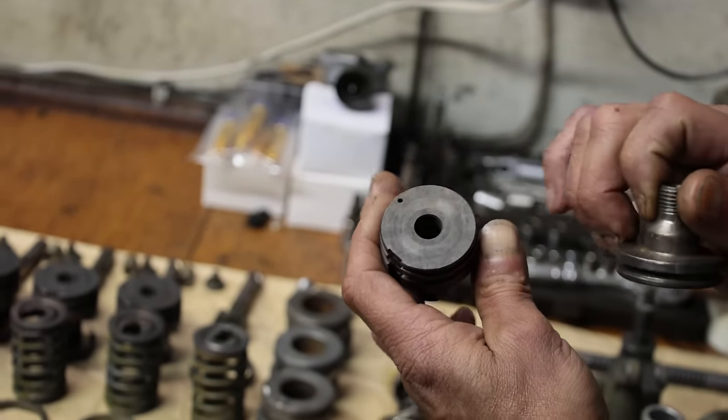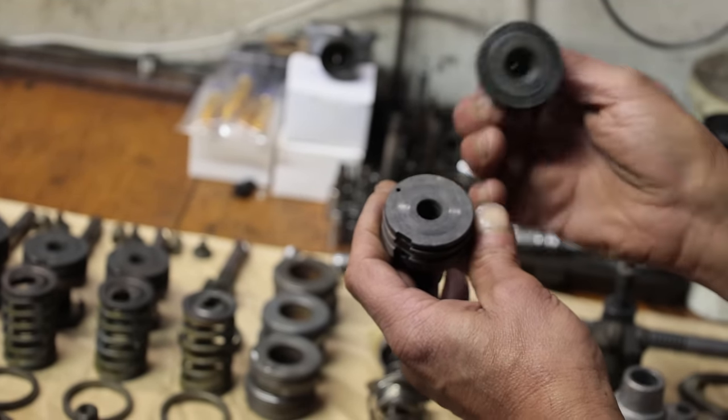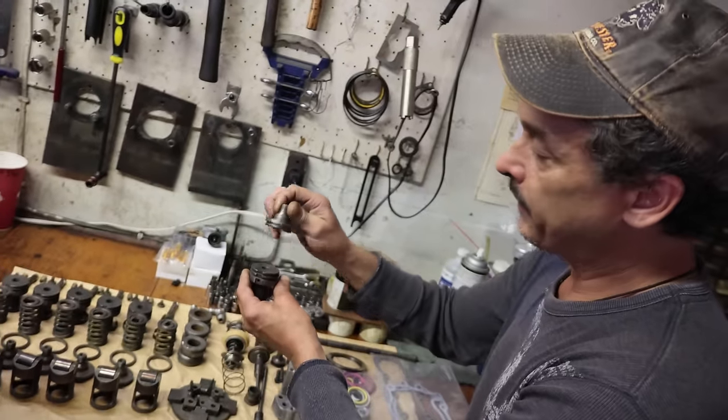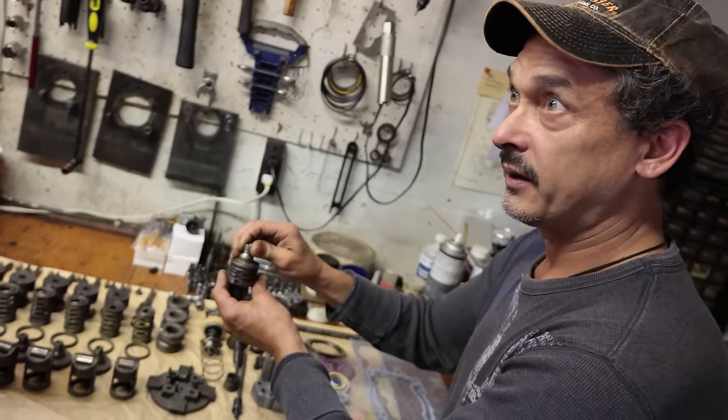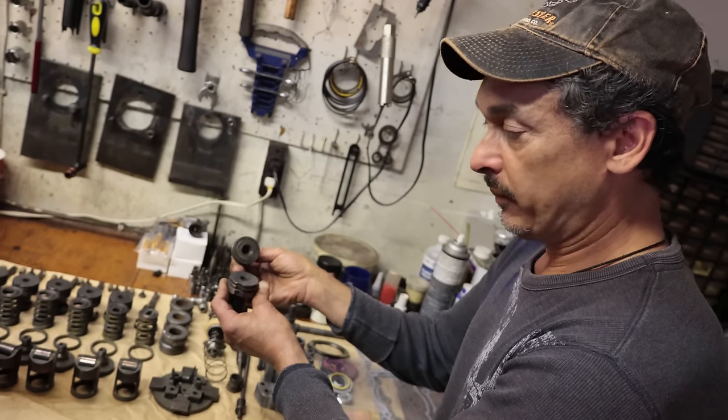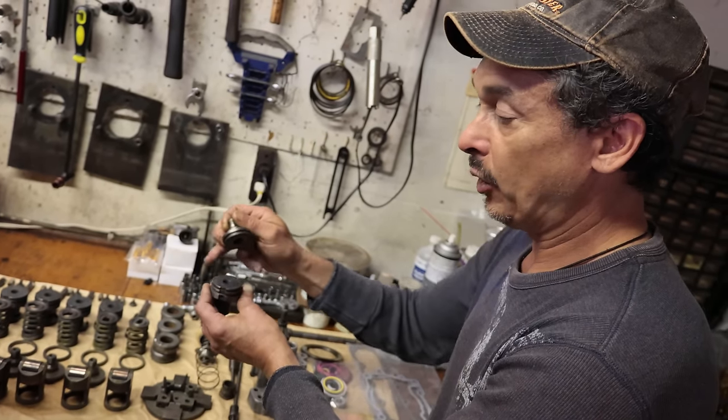Lap the barrel. And when I'm finished, it's going to be like a glass mirror finish. And that's going to be my new seat. So when I torque it down, it's going to create a new seal. So that's very important. If it's not sealed properly, then when the plungers come to billing pressure, it'll blow by and leak.